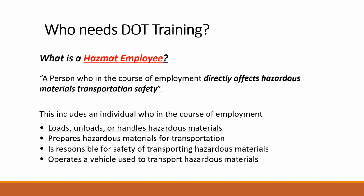So the question is, who needs DOT hazardous materials training? And the type of training and level of training can be very specific to the responsibilities of the employee. First off, we have to be a hazmat employer. This is going to be any organization that transports hazardous materials in commerce. And if you work for a hazmat employer, you could be a hazmat employee.